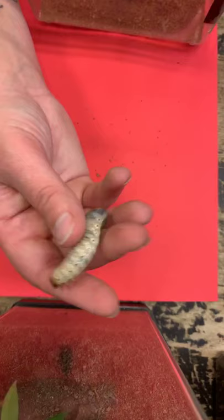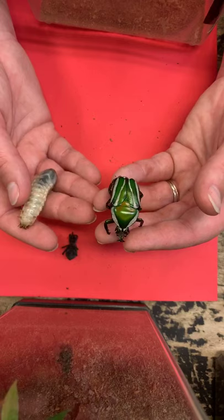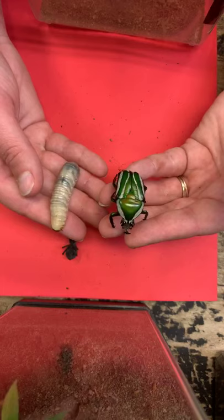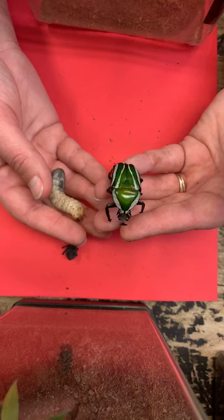So what is this going to turn into? Now this, I don't have a living adult beetle, but I do have one that has been in our freezer. We always save our animals when they die, and we put them in the freezer, and then we pin them and preserve them. This one hasn't been pinned yet, but this is a flower beetle, and this is the larva of this flower beetle. These flower beetles are found in the rainforest of Africa, and there they eat nectar and pollen and fruit.